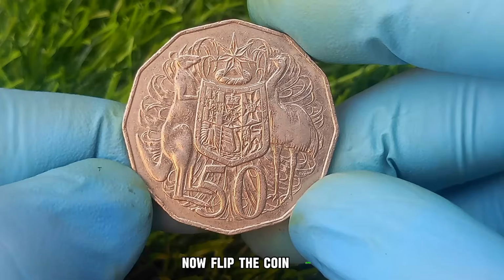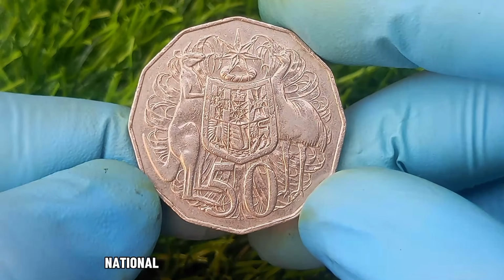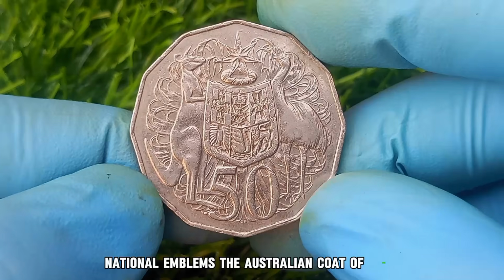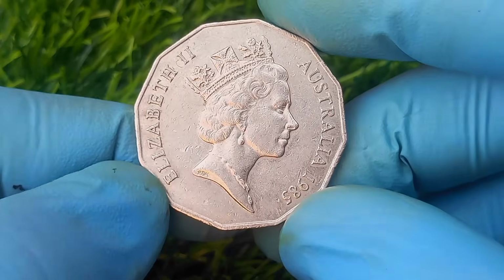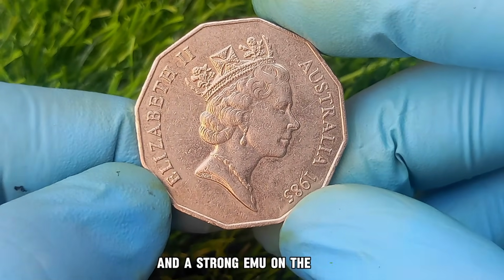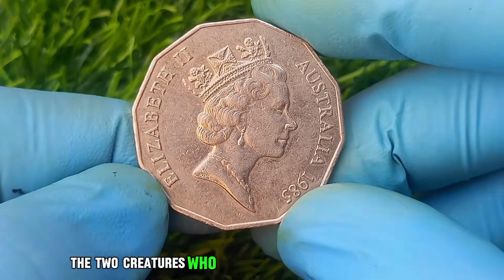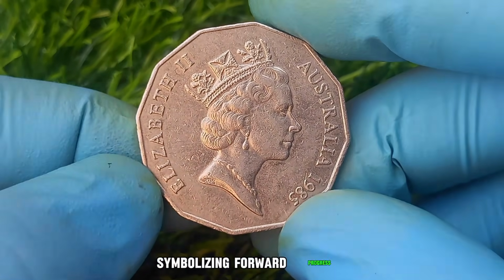Now flip the coin over, and you're greeted by one of Australia's most enduring national emblems, the Australian coat of arms, masterfully designed by Stuart Devlin. This intricate reverse features the shield, flanked by a proud kangaroo on the left and a strong emu on the right. The two creatures who, legend says, can't walk backward, symbolizing forward progress.